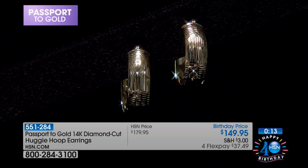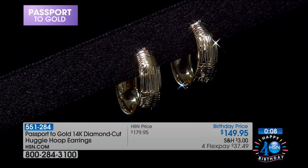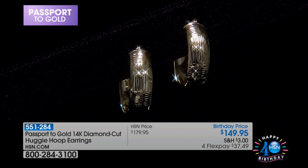Another thing I'm really excited about later on in the hour is that we have some necklaces, some chains. Singapore chain, we have them in white gold and yellow gold. Here you go, she's wearing the necklace. In fact, we have two variations of the Figaro necklace coming up later on. So the earrings are spectacular. We'll notify you when they're gone, $149.95.